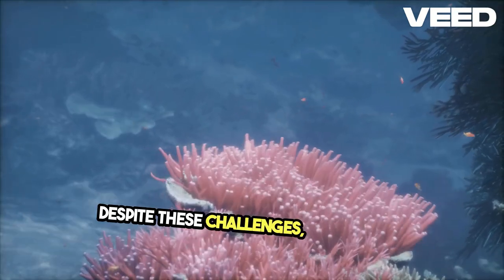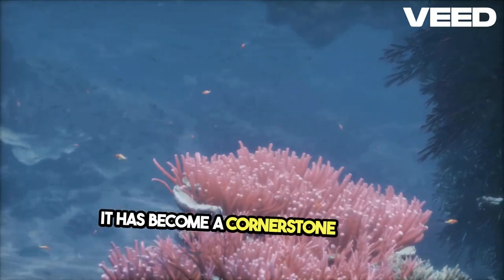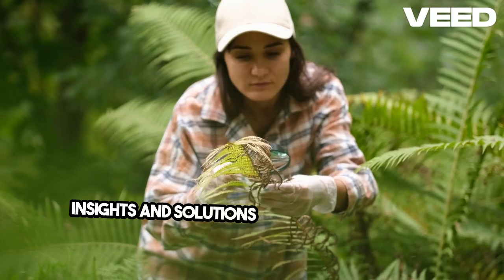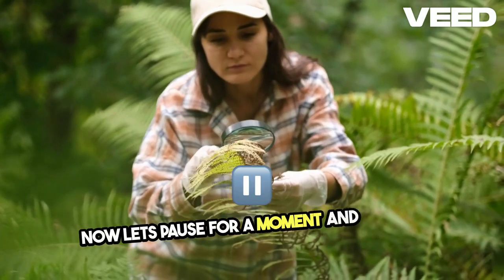Despite these challenges, the benefits of DNA profiling are immense. It has become a cornerstone in fields like forensic science, genealogy, and conservation, offering insights and solutions that were previously unimaginable.